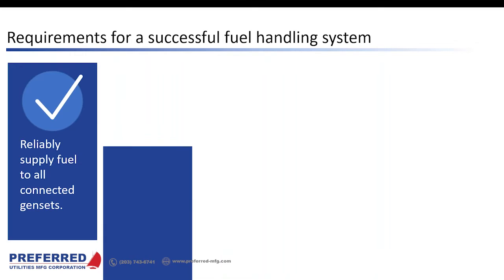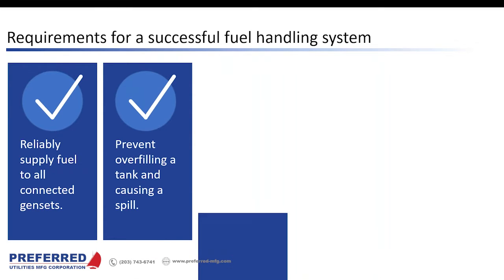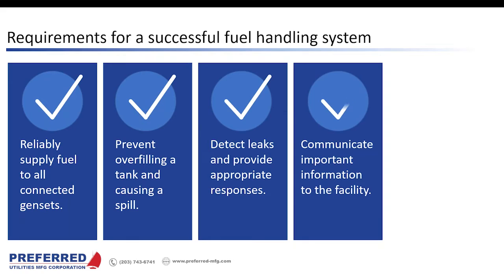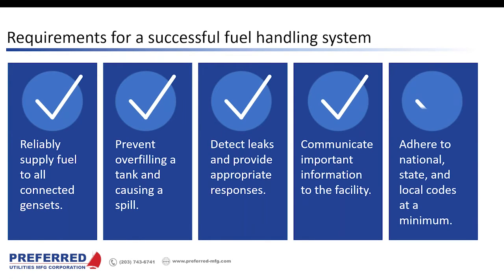So first, we're going to talk about the requirements for a successful fuel handling system. We need to reliably supply fuel to all the connected gensets. We need to prevent overfilling a tank and causing a spill. We need to detect leaks and provide the appropriate responses. We need to communicate important information to the facility. And we need to make sure we adhere to all the national, state, and local codes at a minimum.